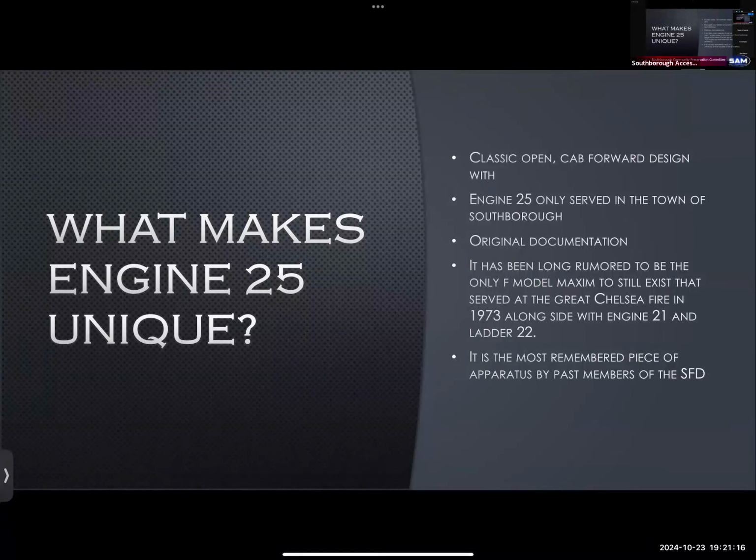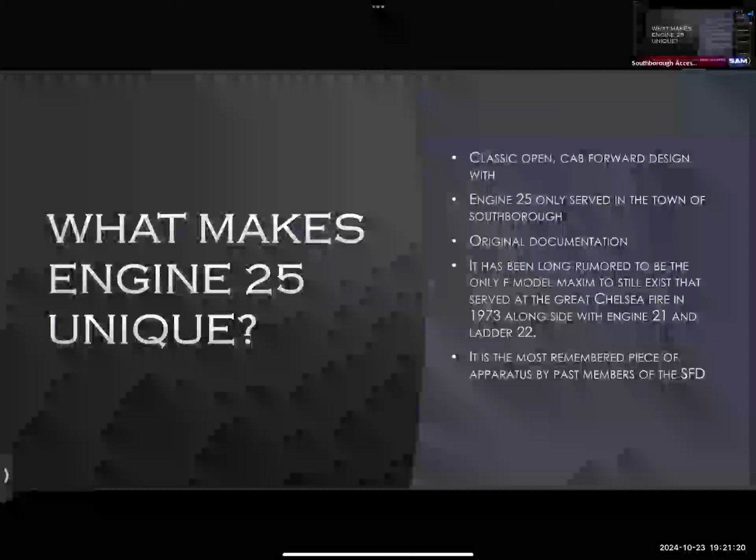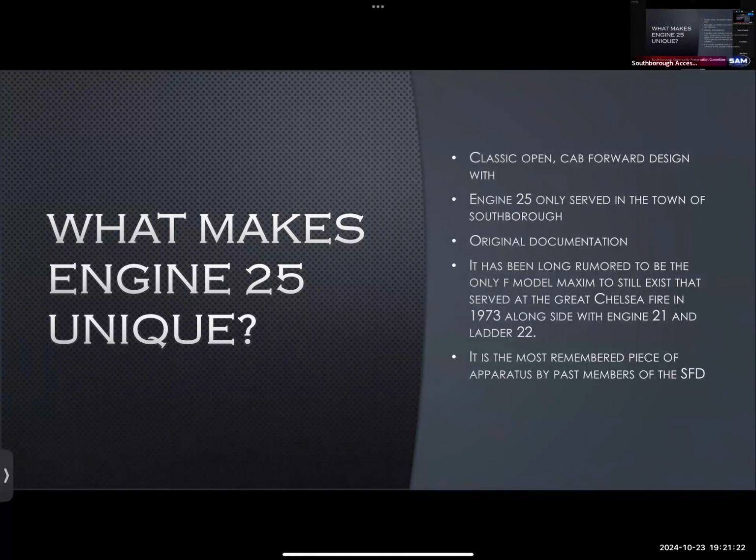Another nice little historic note for it is, it's been rumored to be the only F model Maxim to still exist that served at the Great Chelsea Fire in 1973. I don't know if anybody knows about that fire. It burned pretty much a quarter of the city. Southborough responded mutual aid with three trucks, and Engine 25 was one of those trucks.